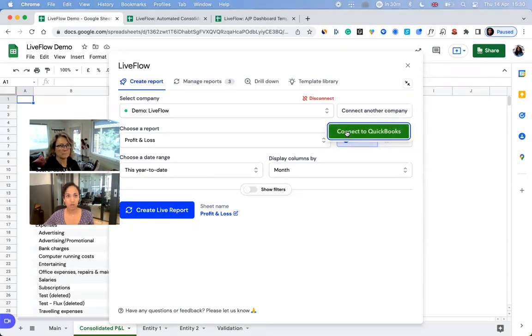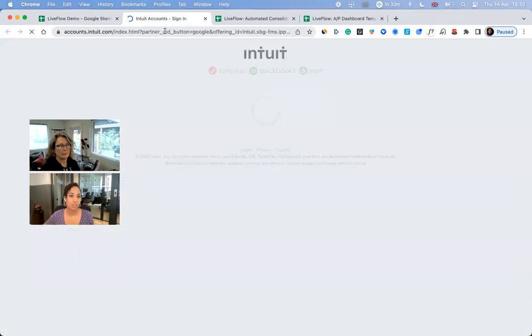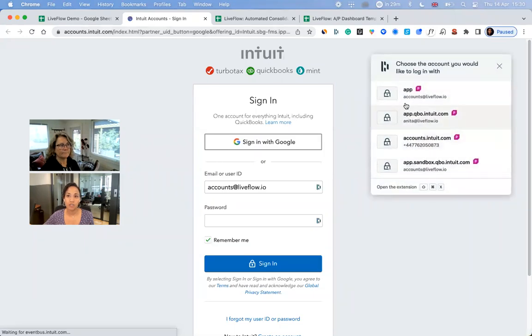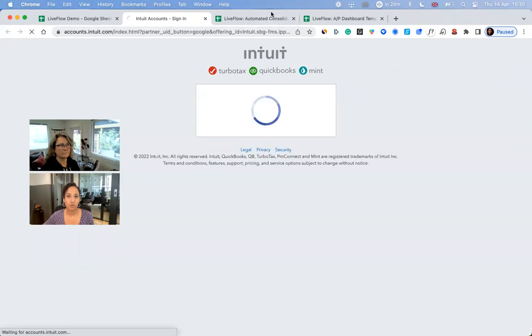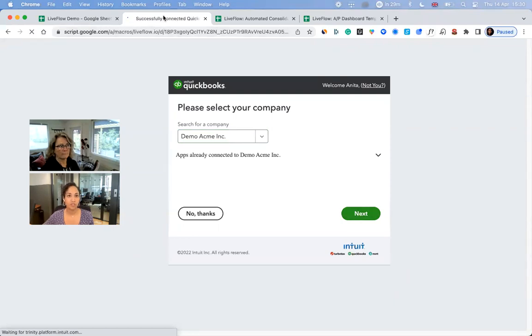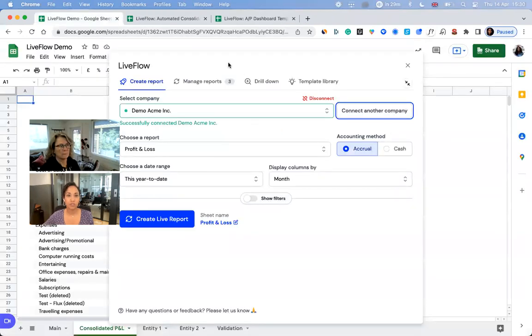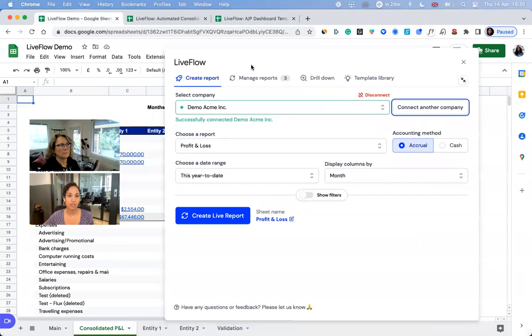Okay. So how do we connect companies? We click here, and we go to QuickBooks. So basically, this is the authorization window where Intuit asks you to log in. You log in and you choose the companies that you want to connect. As an accountant, you will have the accountant view and the companies. So here I just have a few companies. So let's imagine I want to connect this one. I say next, and then we go back. We see that we have successfully connected our company. Everything is fine. The window closes and we go back to Liveflow.